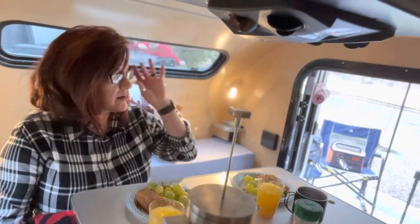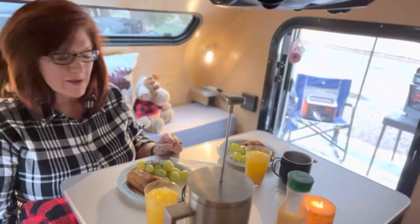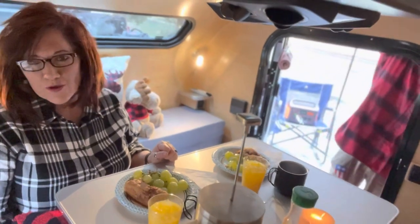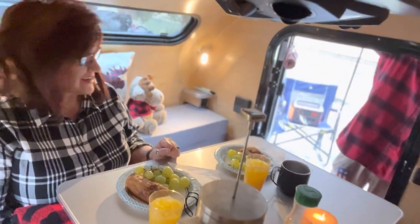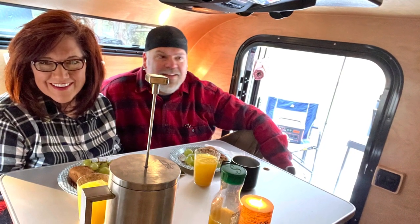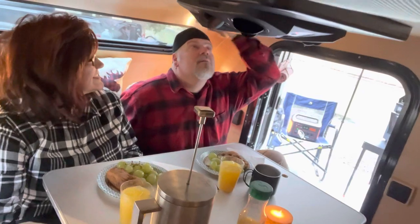One of the reasons we also fell in love with Aero Teardrops is the super cute little table that you can set up when you're not sleeping in here. And for days like today where it's kind of cold outside, we're going to enjoy a nice breakfast indoors. And I just want to demonstrate that Scott is 6 feet tall and he still has lots of room between the ceiling and his head.